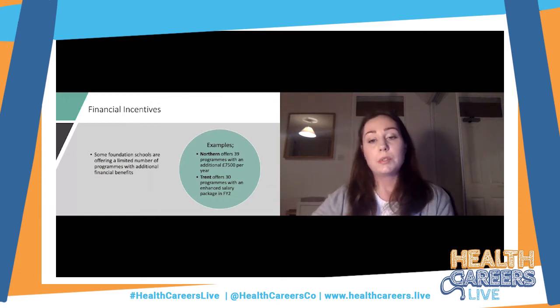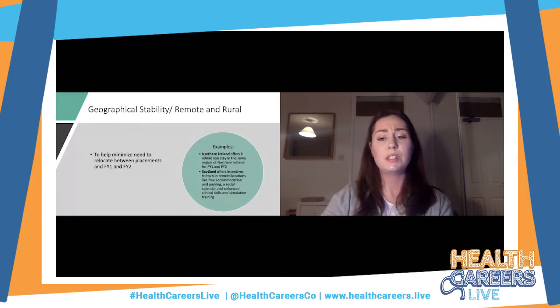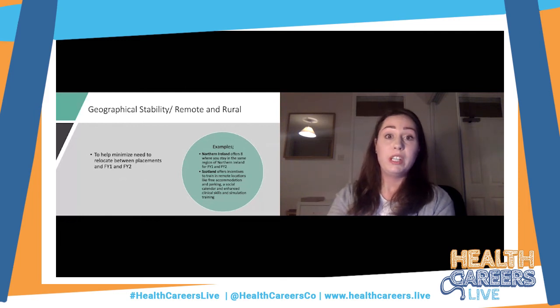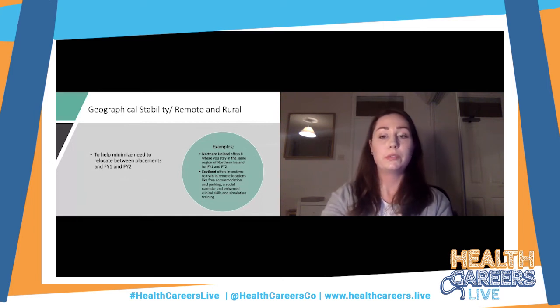So there are some programmes under the Foundation Priority Programme scheme that are offering geographical stability where you would stay in the same place for both years. So this is the case in Northern Ireland. Typically in Northern Ireland, they offer everyone 1 year in Belfast and then 1 year somewhere else in Northern Ireland, and the rest of Northern Ireland is split up into four regions. So they're offering eight programmes in the Foundation Priority Programme where you would stay in the same region of Northern Ireland for the 2 years. So one of these four regions that's not Belfast, you would be based there for both of your foundation years.